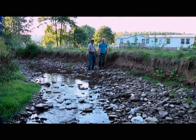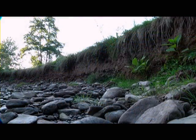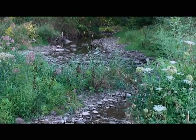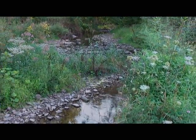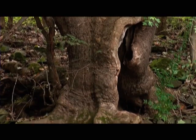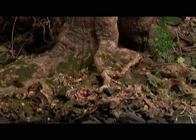And so we could come in here and fix this very easily because we have the space and we have the ability to just come in here and grade these banks to a better angle and then plant riparian trees along the banks to protect the banks. Now we can plant some other trees, shrubs that will become established, you know, in 3 to 4 years. But to get the real benefit of the woody trees, it takes a long time.